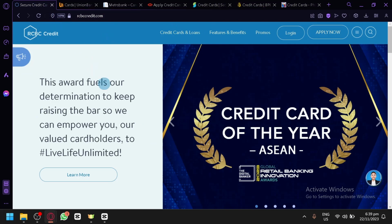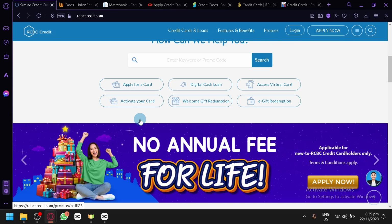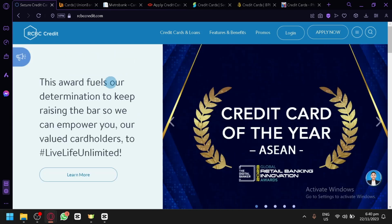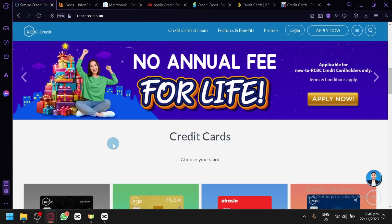Now, why is the first one that we have the RCBC credit card? There are a lot of benefits and features that you will be able to get in RCBC. Also, by the way, guys, the list is not arranged from best to least best. These are just a list, so it's not currently arranged, but I just want to let you know, because you guys might think that RCBC is the best or the least best out of our list. But anyway, let's continue. We have RCBC over here as one of our best credit cards.